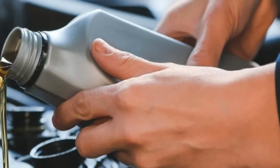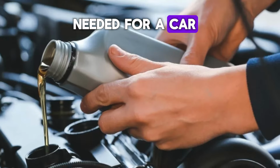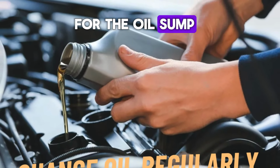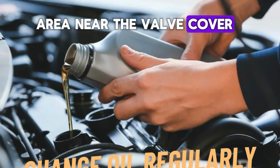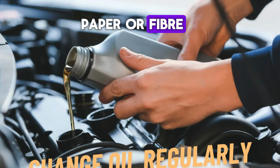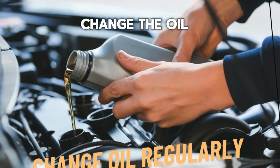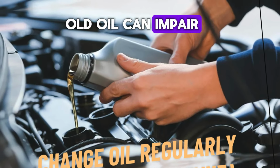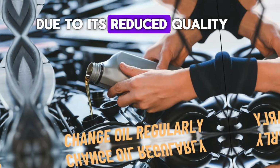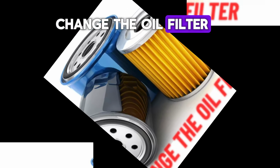Number 2. Change oil regularly. The type of oil needed for a car engine varies depending on the vehicle. Different oils are used for the oil sump and others for the area near the valve cover. The oil filter can be made from metal, paper, or fiber. Drivers should regularly clean the oil filter and change the oil. Old oil can impair the lubrication process and cause the engine to wear out more quickly due to its reduced quality.